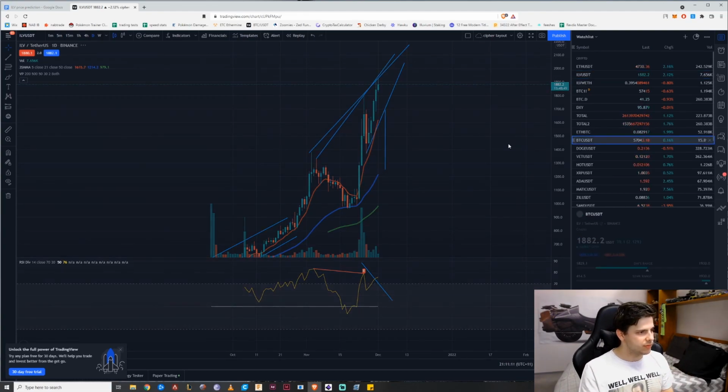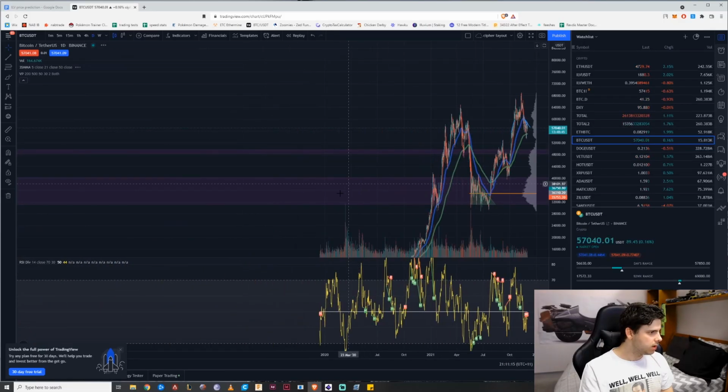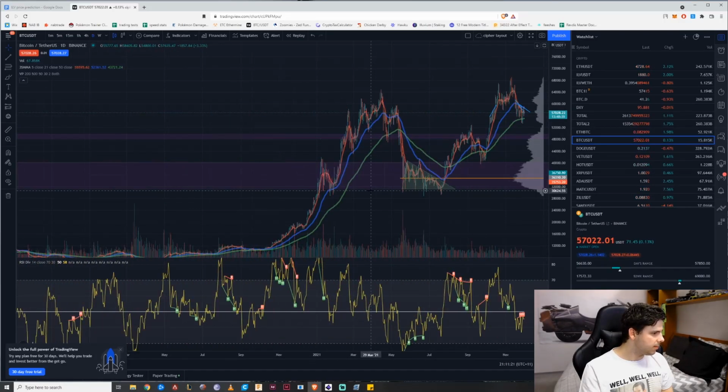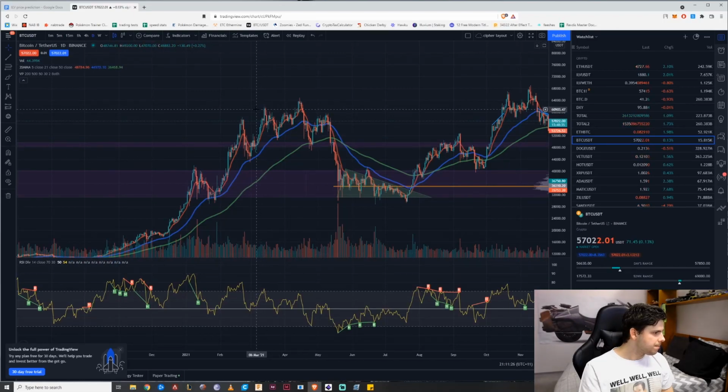For another quick reference, if we go to Bitcoin's chart on the daily, we want to go back to that massive dump. Oh, is this it? This is it. Sorry. I'm going to go to that massive dump. And you can see there was a divergence right here. It doesn't show up on my indicator. I haven't really configured the settings, to be honest.